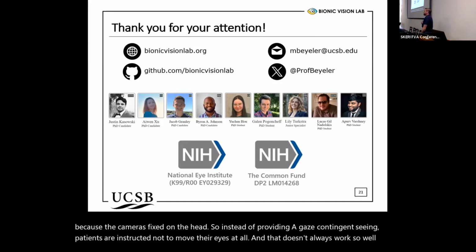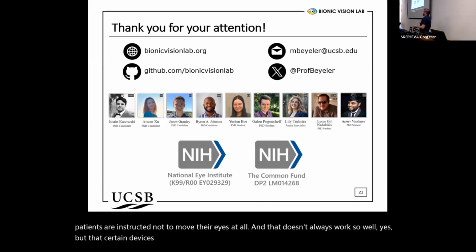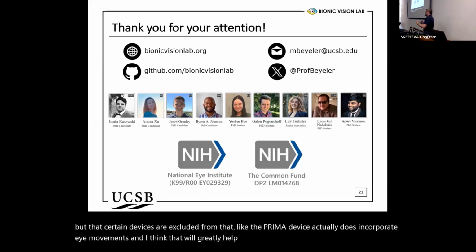But certain devices are excluded from that, like the Prima device actually does incorporate eye movements. And I think that will greatly help people's understanding of the visual scene.